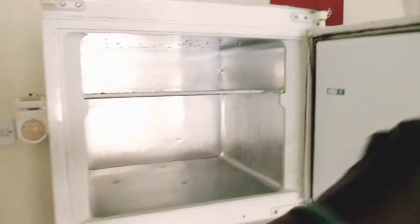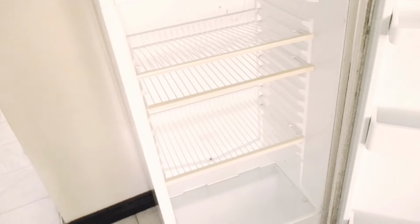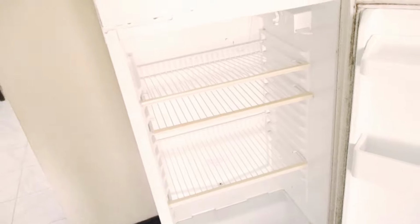So it also has a fridge. The fridge is a very nice and big fridge which you can put your things, the water, juice, things that you want to have, to eat them for some time. It's a very big fridge, very nice fridge.